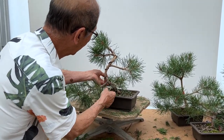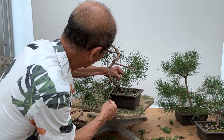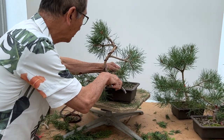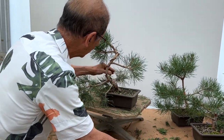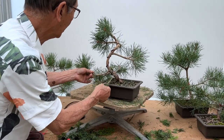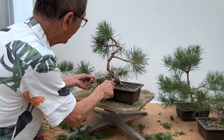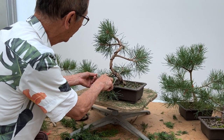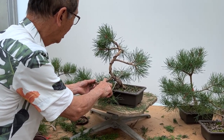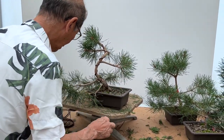So we've got branches here. These I would keep some of them because they will help to thicken the trunk. The only problem is that if we keep these lower branches for too long, the other branches may be too thick, but let it develop, no harm. So we will proceed to wire these two branches, or wire this one certainly. And you keep the lower branch, do you? I will keep the lower branch, yes. Keep these. So we'll wire these.